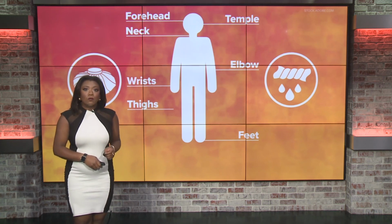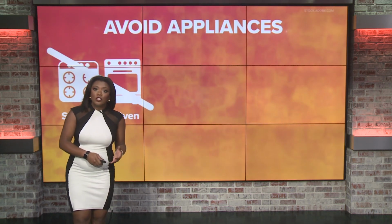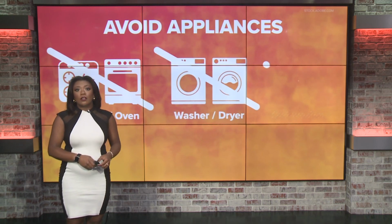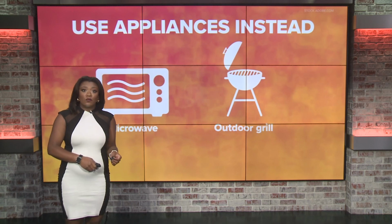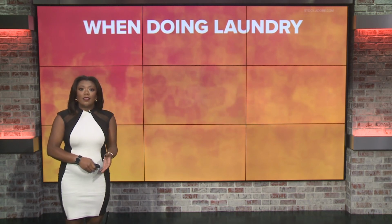And then 3 is a bit more on the nose, but avoid the appliances. So ditch the stovetop and oven, maybe leave the laundry for nighttime as well, and then use cold water when you wash.